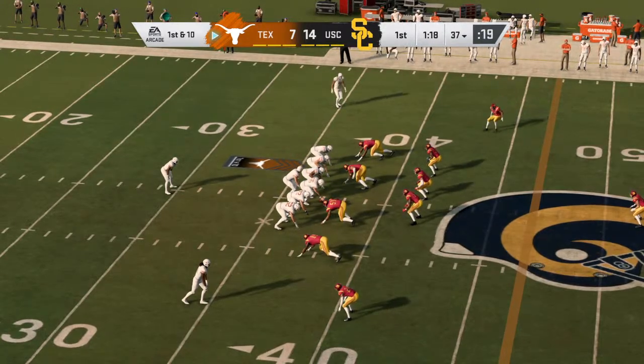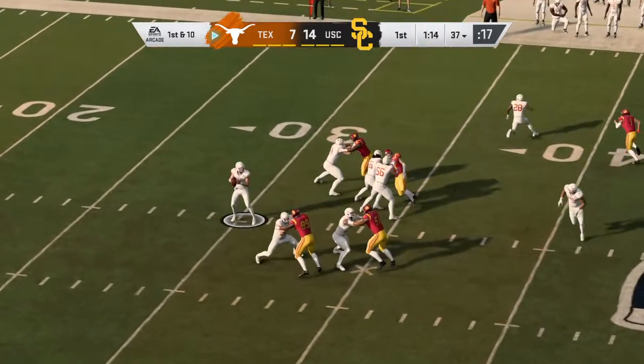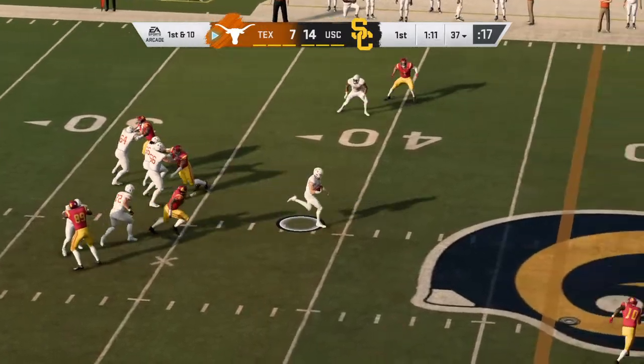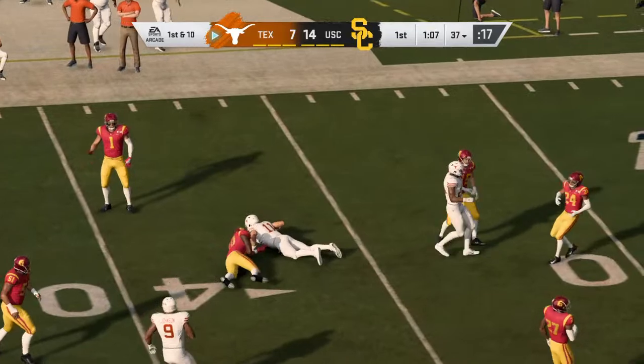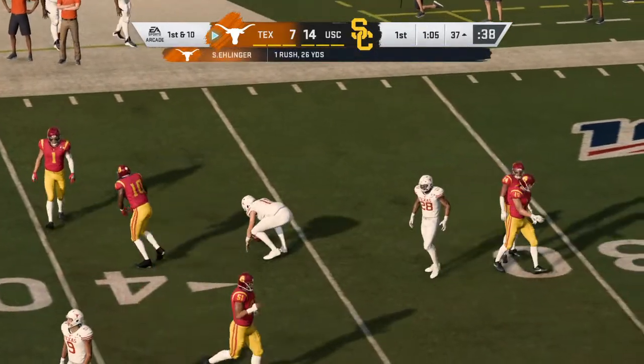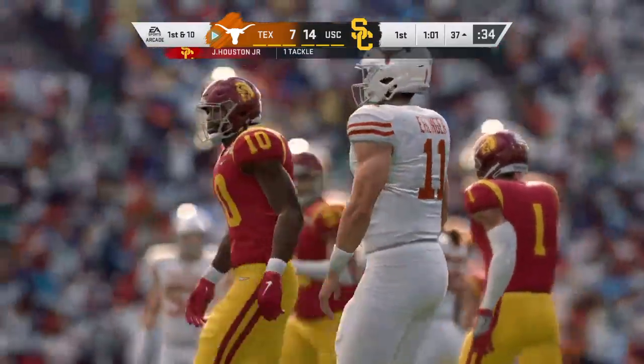Line of scrimmage, the 37 on 1st and 10. They'll drop to throw. Stepping up, he's going to keep it. He's got a first down and then some at midfield. And down right around the 37. Big yardage there on the scramble. It gets him a first down.